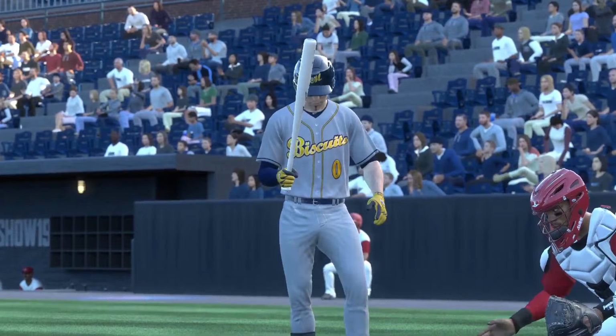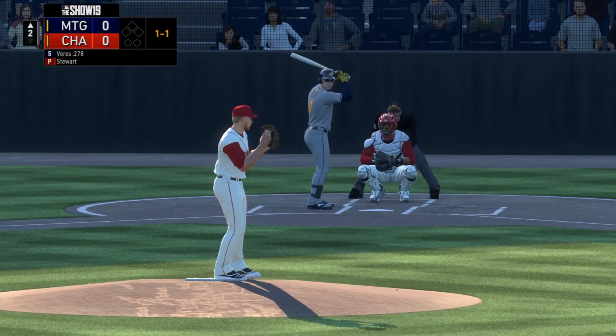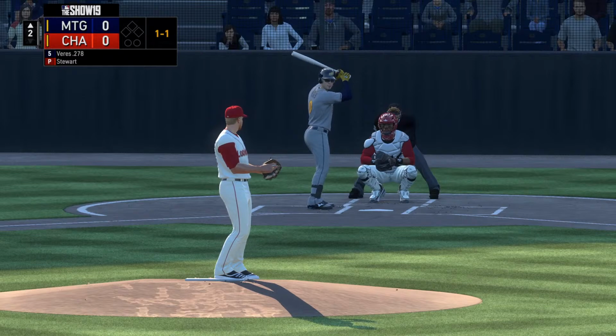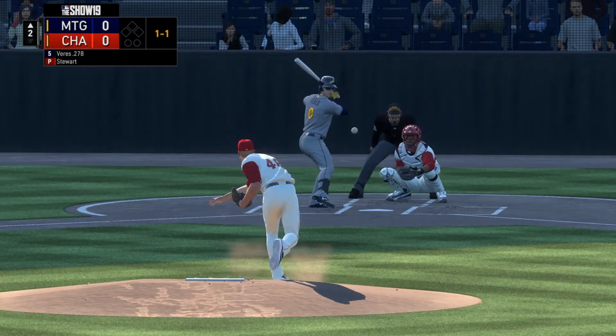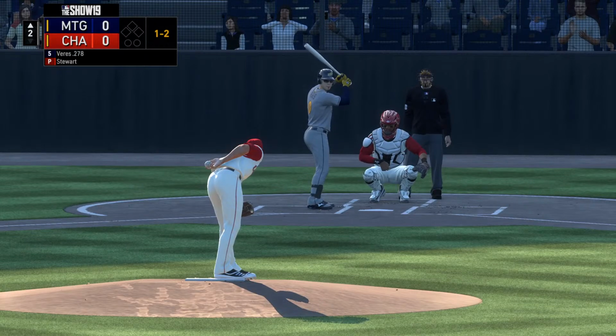At the plate, Octavio Veras, as it'll be 5, 6, and 7 due up to kick off the second inning. 1-1, here it is. Now a big fastball, and he's well behind it with the swing.